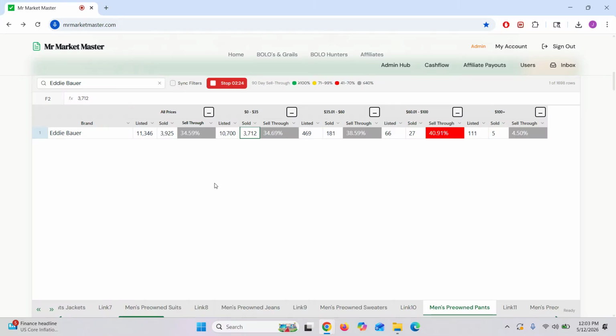Pre-owned pants, almost no volume above $35. You got pretty decent volume, but not great sell-through. There's going to be stuff in here that does sell better than others. A lot of these listings are going to be pretty stagnant listings that don't sell. You're also going to be competing with people who do not have good listings in general. They don't add their item specifics. They don't add the right categories. They don't have the right information in the title. So do whatever you can.